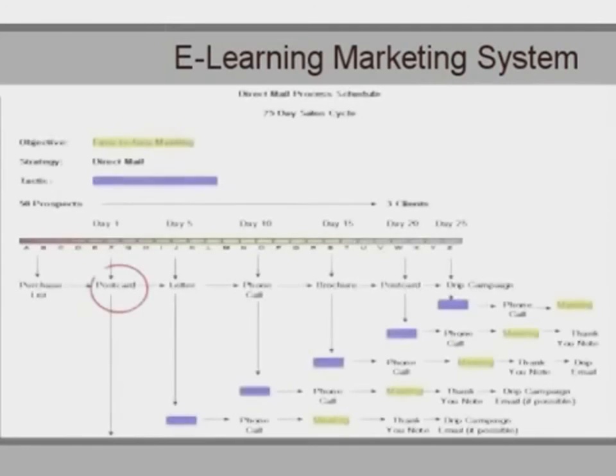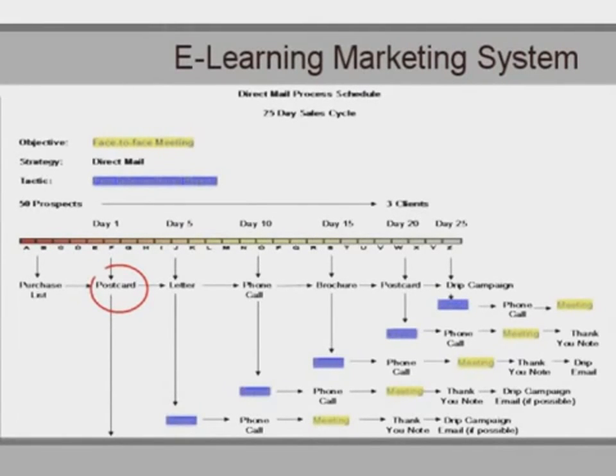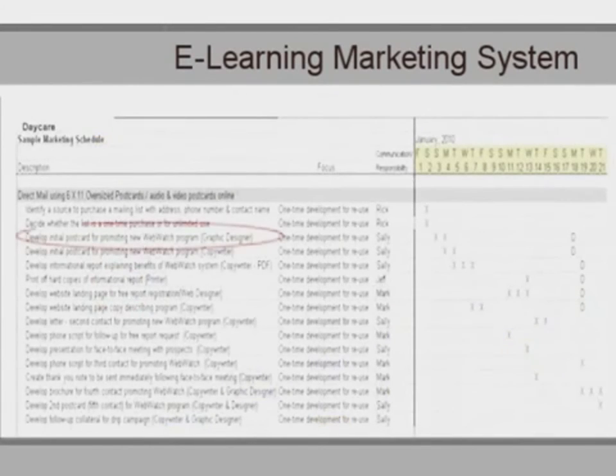Now I look at my second step on my process schedule, and it says to mail out my first point of contact, which I have decided in this case will be a postcard. So on line number 3 of my spreadsheet, I write down to develop my initial postcard promoting my new WebWatch program. And I need to do this with my graphic designer. However, that doesn't help me create the actual written copy that goes on to the postcard. The graphic designer just makes the postcard look great. I still need to add the strategic component to the postcard, which is the message. So on the 4th line, I write down to develop the initial postcard with the help of a copywriter. I write this down separately since the discussion I'll have with the graphic designer will be totally different than the one I'll have with the copywriter.